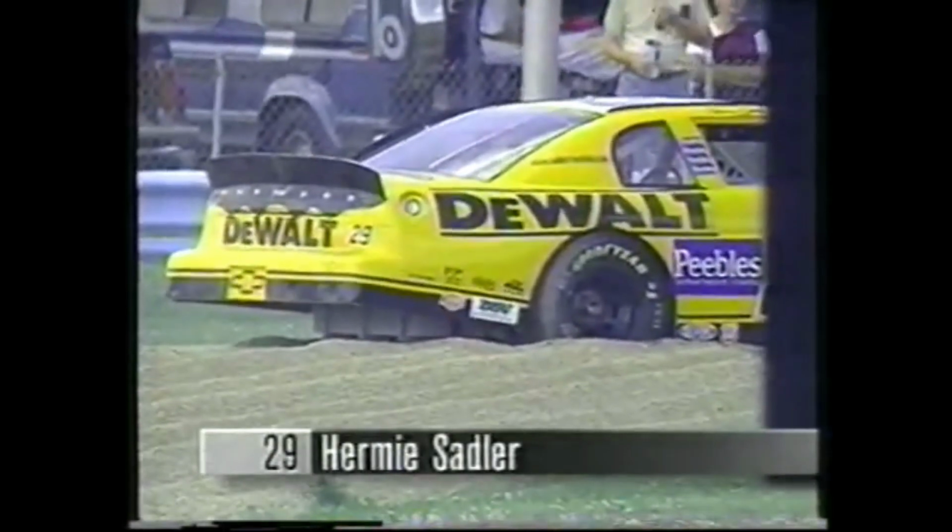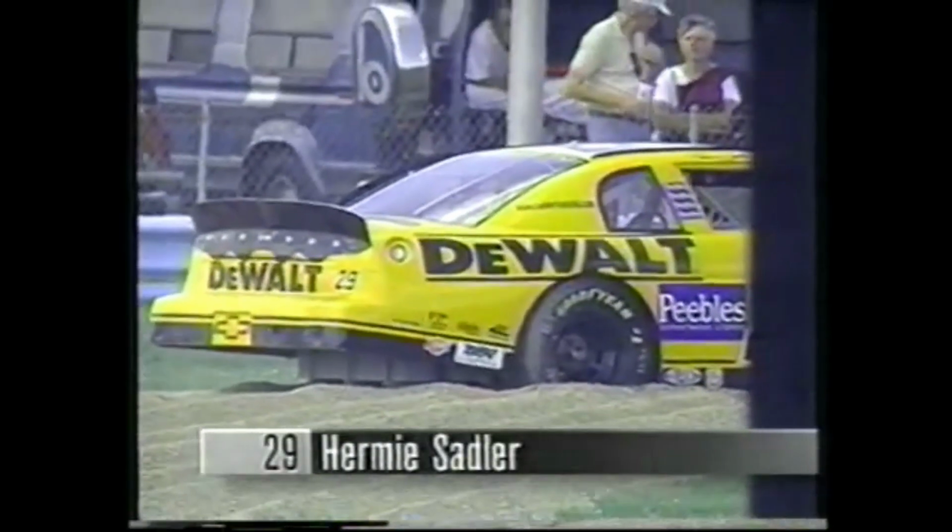Now into the kitty litter goes the 29 of Hermie Sadler, and that's the second time that's happened to him today. And he had a brake problem earlier. We're wondering if they got that fixed good enough or if he's experiencing that brake problem again and got off into the gravel pit.